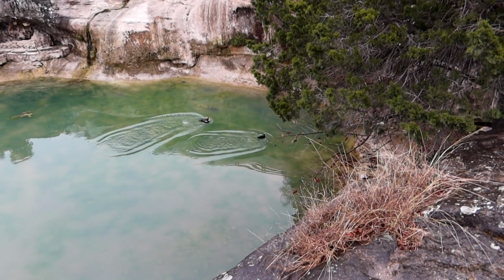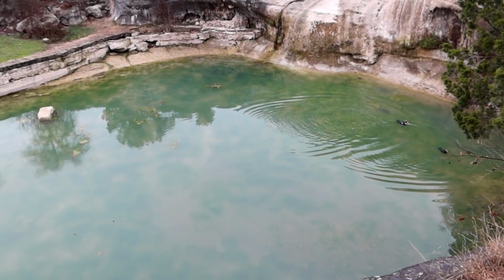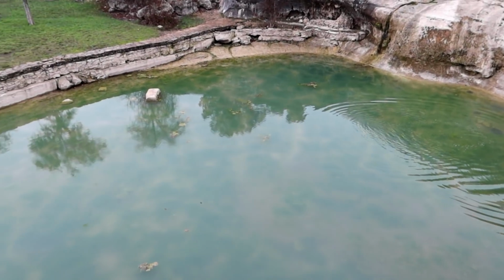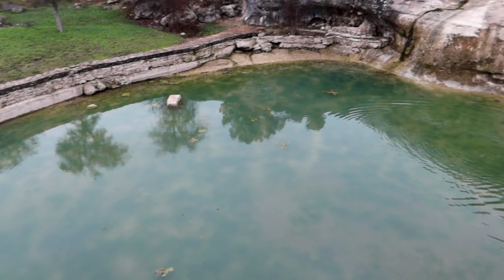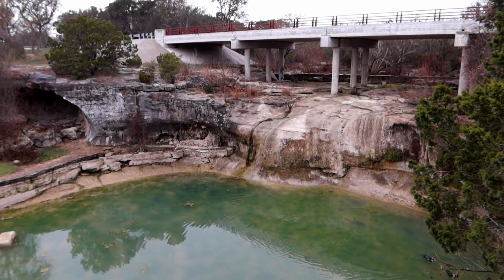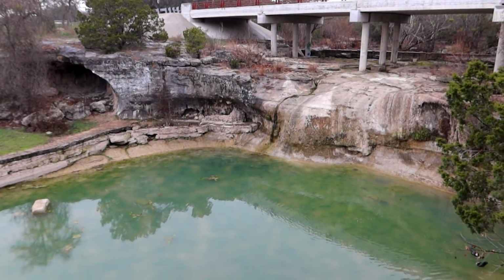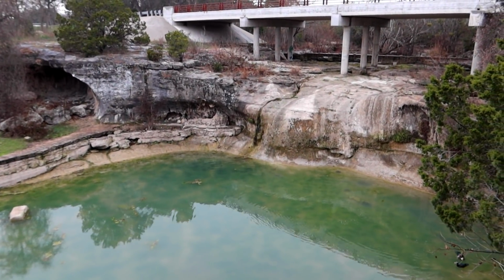Well, that was just a coincidence that happened right as I turned the camera on. As you can see, there is a little bit of water going on in here right now. It seemed to be real dry last time I was here. And if you look at the falls, there is a little bit of water going over the edge there. But it's still not gotten to the point where I think there's enough rain coming in here that we're going to see a whole lot.